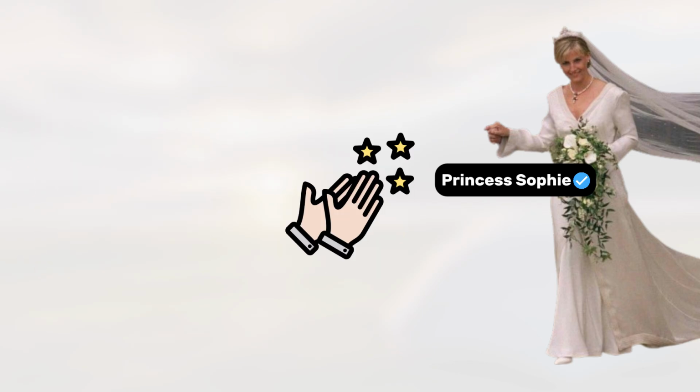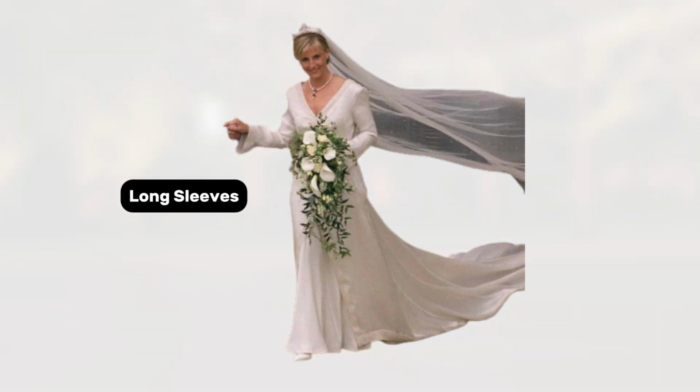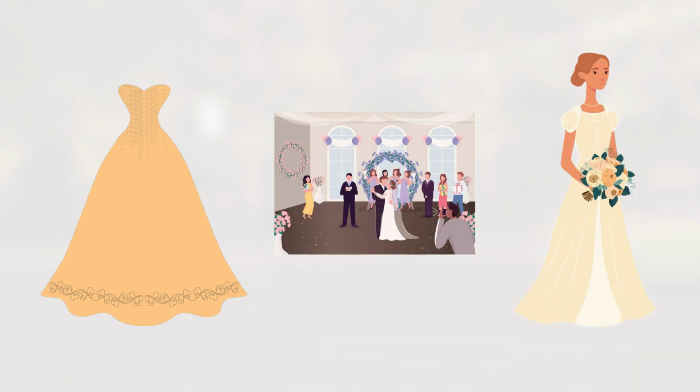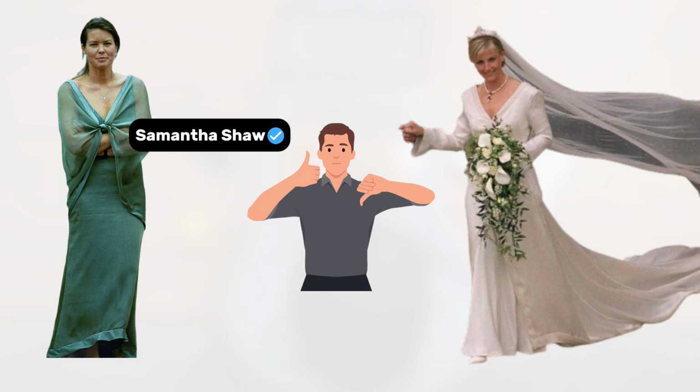It was hand-dyed to match the stone of St. George's Chapel. The dress also had long sleeves and intricate beading around the neck, sleeves, train, and down the back and front. The gown concealed an evening dress underneath, which was revealed during the private party following the ceremony. This evening dress was also made of silk and was dyed to match the coat dress. The gown, designed by Samantha Shaw, has been a subject of both admiration and criticism.